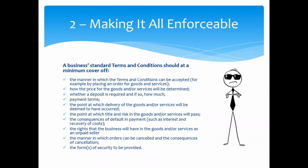I'm not suggesting making it hard for clients, but however you are providing the terms and conditions, you should be able to prove that you have provided them. Having a signature on a piece of paper is still the best way to do that, but there are alternatives like the click wrap functions on a website or an email where you can prove that it was attached and sent, those sorts of things.